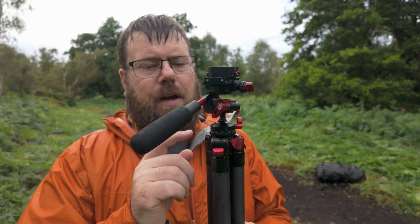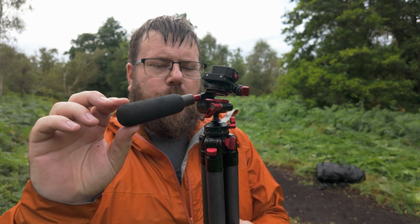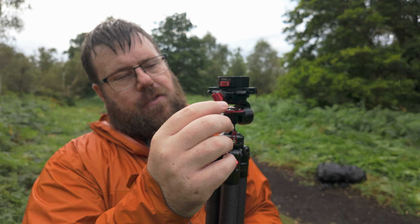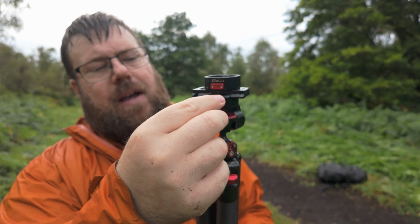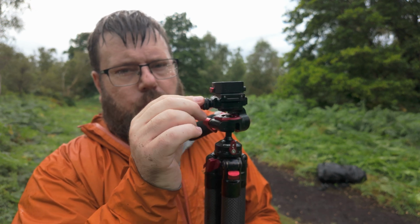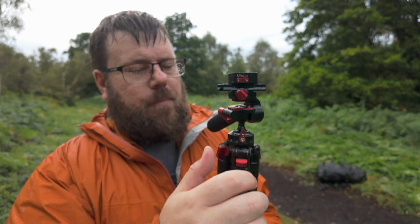All of the axes, apart from the ball head itself, are fluid dampened, so you get a lovely smooth movement to the tripod. And then when you're happy with what you've got, you can twist that and it locks it off. Absolutely brilliant. But then you also have a panning solution at the top here. If you undo this red knob here, you can then pan the top of the tripod head around. So once you've got this nice and level, you know you're panning on a perfectly aligned axis. Absolutely brilliant. Really, really clever design.